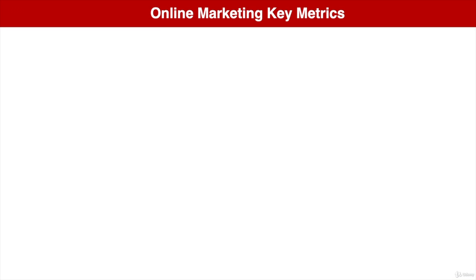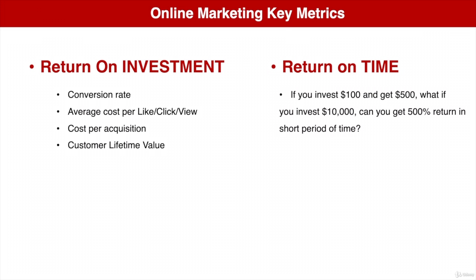So when we execute any marketing activities, the key metrics that we use are return on investment and return on time. For return on investment, it is based on the amount we spend on each activity, for example, conversion rates, average cost per like or click, cost per acquisition, customer lifetime value, etc. Say we spend $10 to acquire one new user, and one new user generates $100, we're making 10 times out of our investment. So it's a good deal for us to invest to acquire users.